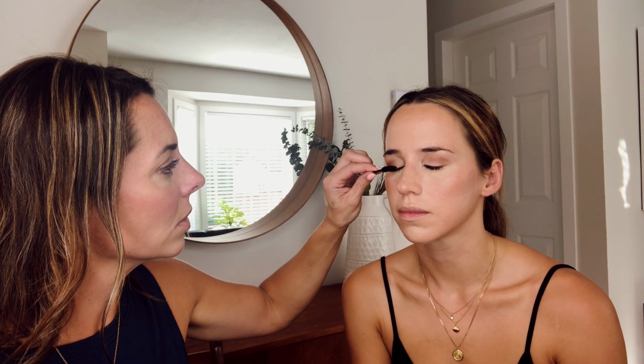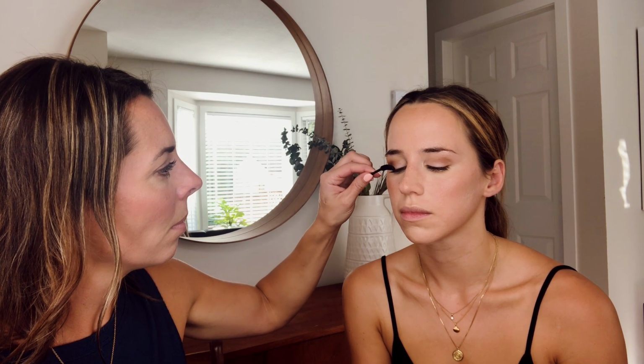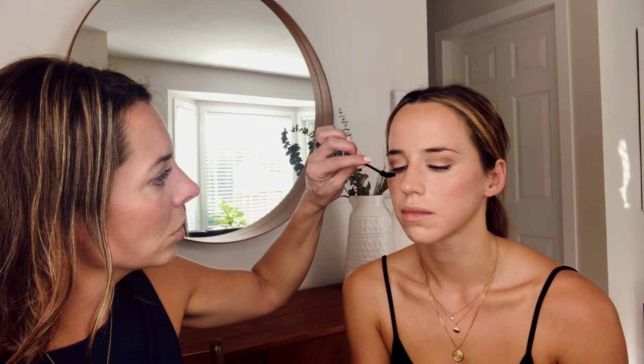And then another trick too, if you get any eyeshadow on your lashes, is for the very first one, just kind of go over the top, like do the whoop. Get it down just a little. You can still open. You're just basically covering back here. And just one little swoosh usually does it.